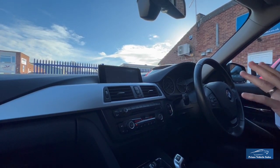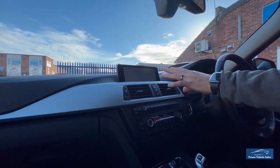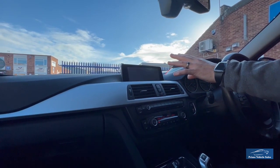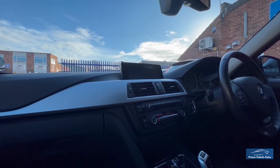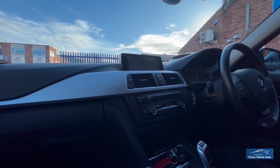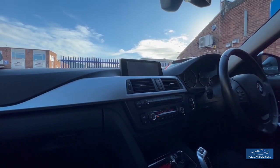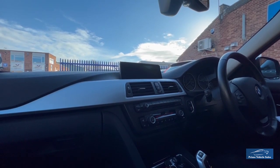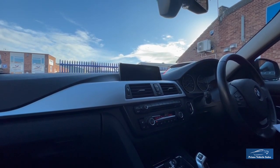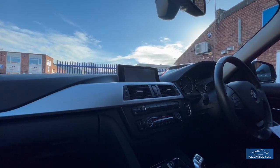So starting off, as you can see, it's got the BMW Professional Multimedia Pack with the black panel display. You've got your auto transmission. It's got electric front seat adjustment with driver memory. It comes with metallic paint as well, because it's in the silver. I can't remember what the name of the color is, but it is silver. You've got a through load system in the rear, along with 60-40 split folding rear seats.